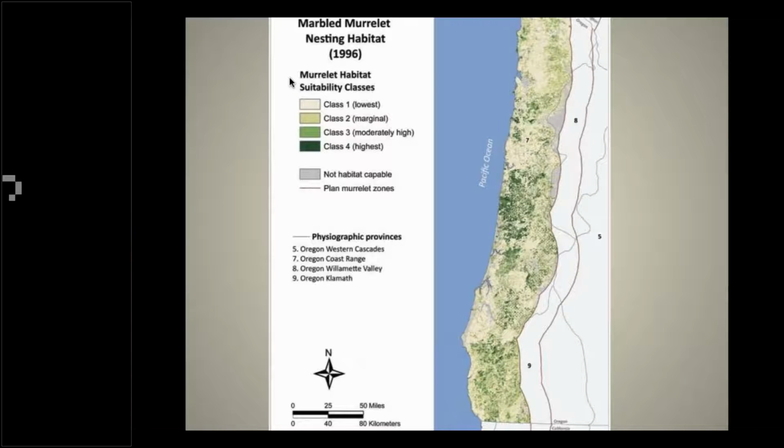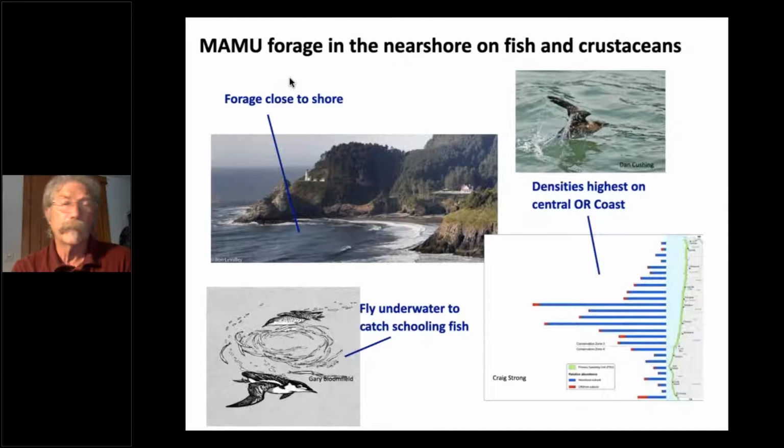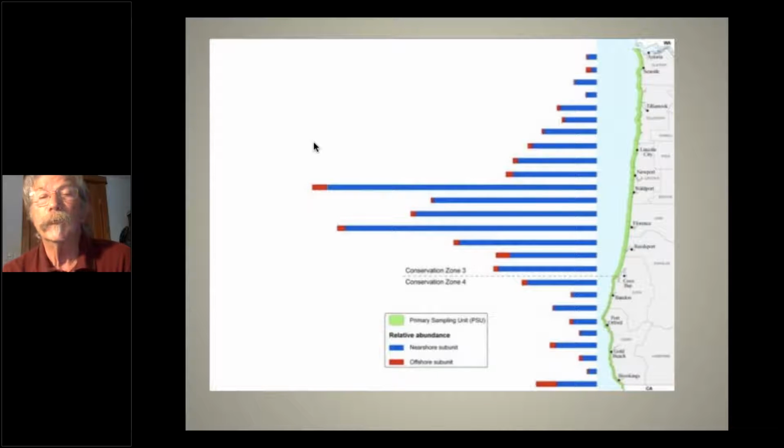And so again, you've got some nearshore transects that Craig Strong out of Crescent City does. I think it's every other year or something like that. They'll count birds on the water. And so here is the state of Oregon's birds in the transects. You zero in again, and you can see that from the Central Coast, from Reedsport basically to Newport, is the hotspot, and that's where most of the birds are, and that's where the Siuslaw National Forest is. So this really is a conservation priority area.